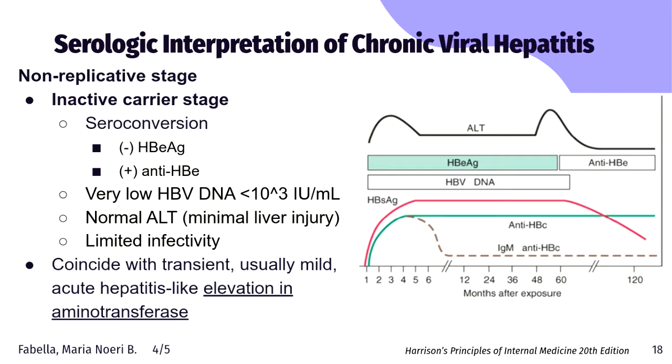Okay. So we already know that the non-replicative stage means negative HBe antigen. This is because of the seroconversion that happens when the immune system is successful in killing the virus. The HBe antigen becomes negative and the anti-HBe becomes positive. This seroconversion usually coincides with the transient increase in aminotransferase activity that reflects the cell-mediated immune clearance of the virus-infected hepatocytes.